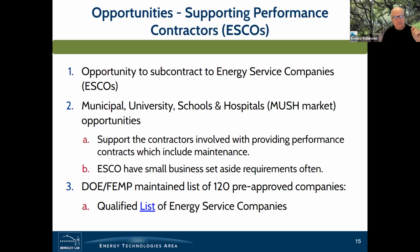Yes, so in the world of institutions, in energy projects, there's a community of companies called energy service companies. They largely serve federal, municipal, university, school, and hospital customers. We kind of call it the MUSH market. They provide all manner of energy services to these institutions, and by and large they subcontract most of the services they need to fulfill a contract. So it's an excellent, I think, untapped source of business for the service community. Like in the case of federal contracts, they also have requirements to have small businesses behind them, so that's a good source of potential business.